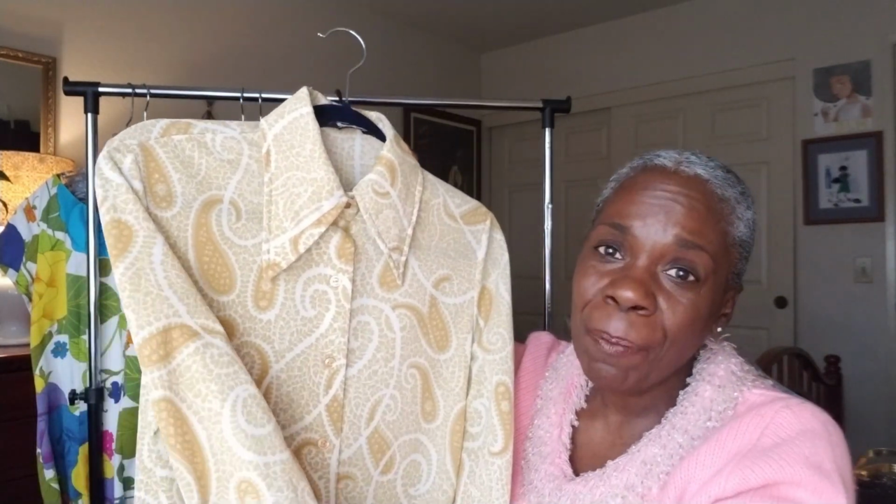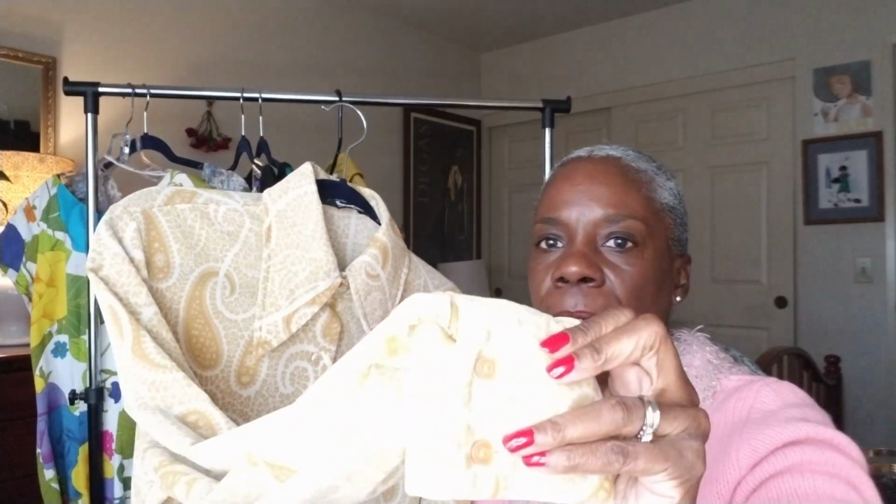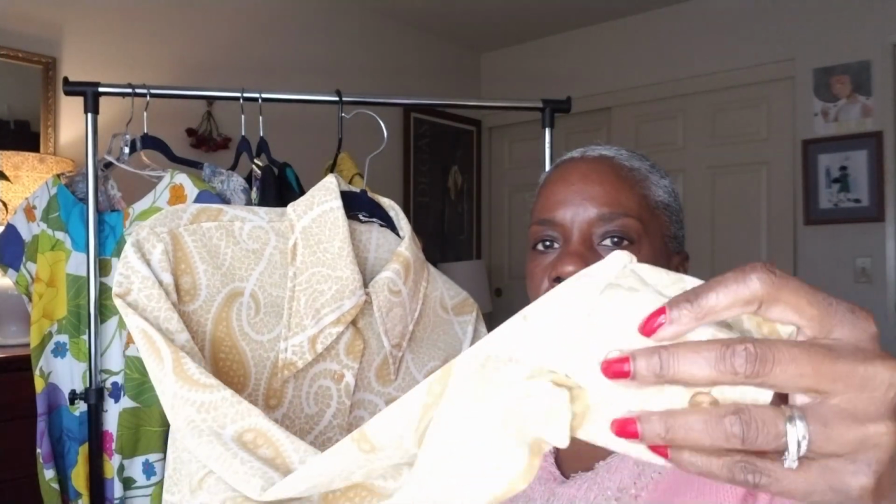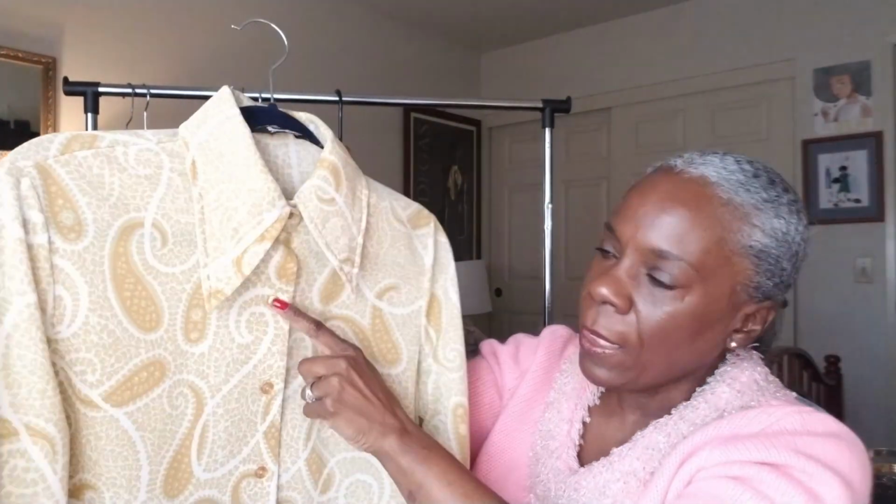Isn't that fun? So yes, this shirt is polyester and it does get quite hot. And I love the detail. The buttons have that same kind of caramel color, and it matches going down the front. And I love just wearing this with a good old pair of blue jeans.